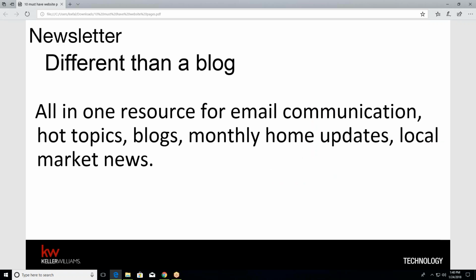Newsletters. Newsletters have kind of fallen by the wayside a little bit. I've seen them recently kind of come back into play a little bit more because of the cost of postage. But for so much focus on our spheres that we talk a lot about in our office, newsletters are very appropriate, especially if you're farming. If there's a specific area or neighborhood that you farm regularly, a newsletter is very helpful, something that you can mail. But at the same time, that newsletter can be posted online. You can make it downloadable, or you can just make it viewable right on the website itself.